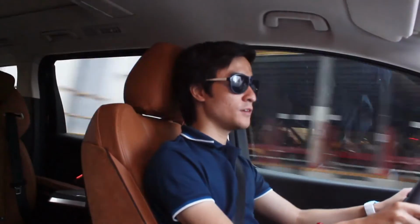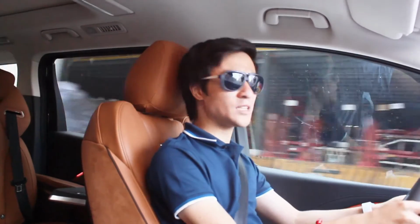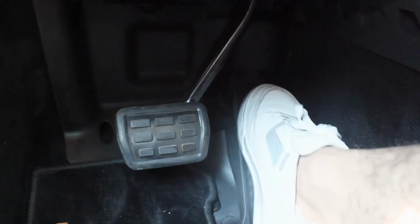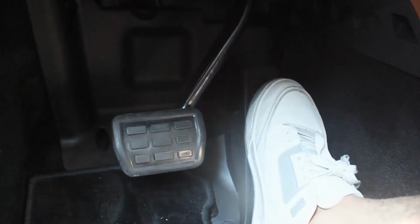Wow! That's pretty peppy, surprisingly. And I missed this too in the top of the line review. You get a floor mounted throttle. I only see that in sports cars, for example Porsche. This is insane feedback for the throttle.